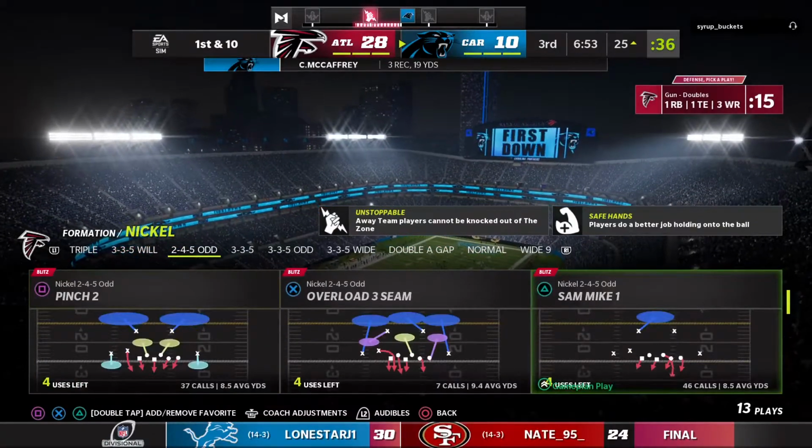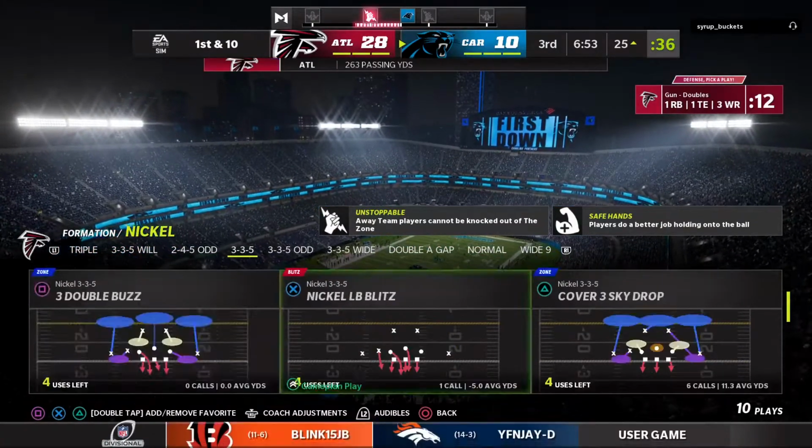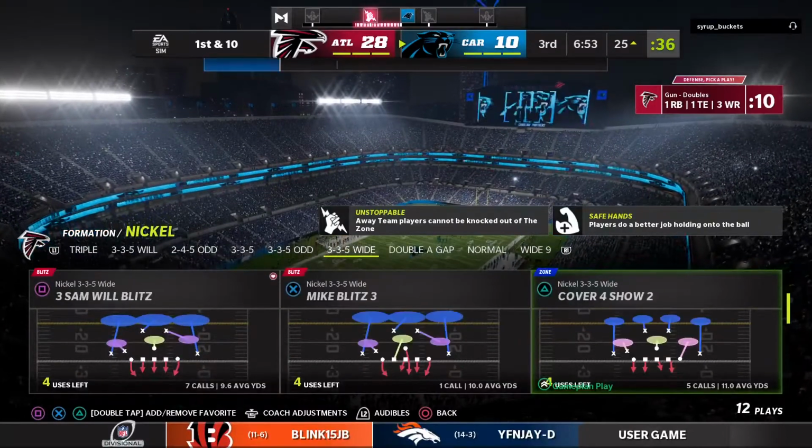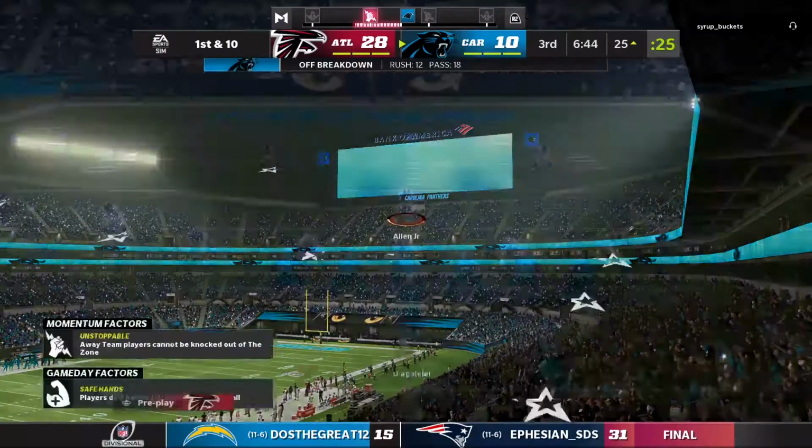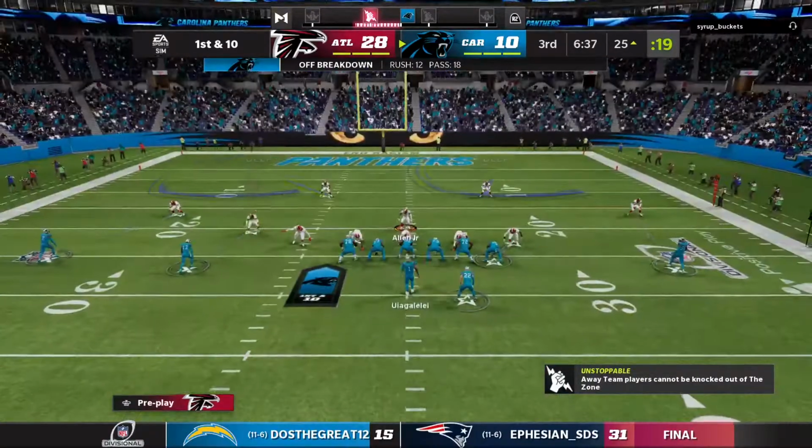Well, they certainly had success throughout this contest, getting him the ball in the passing game, and there he picks up another 1st down. Whatever they saw going into this one, they've been able to capitalize on it, and no adjustment has been made to take it away.